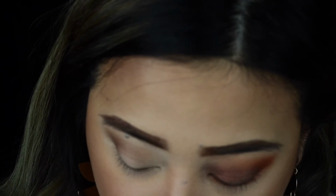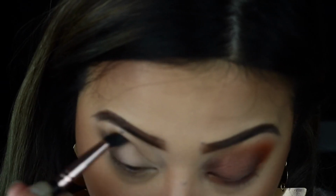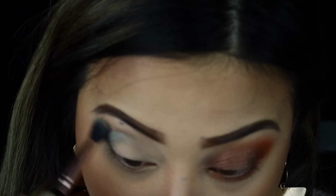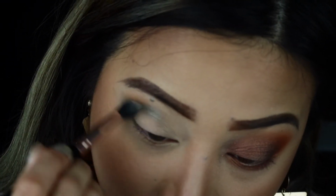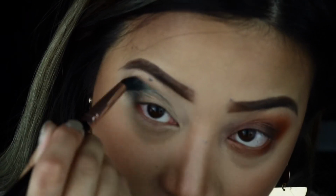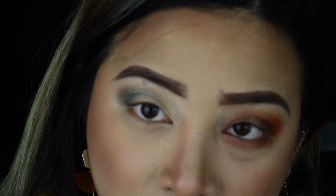I am cleaning my brush as I'm doing the second shade, so I'll put it on top of that brown shade to give it a little bit of green. At this point, I'm just acting like a know-it-all with my color combinations. If it ends up looking crazy, then I'll just let it be, girl. Like, what's the worst thing that could happen, you know?